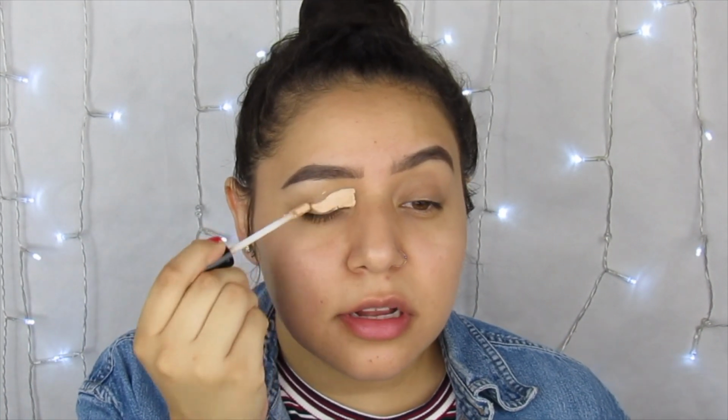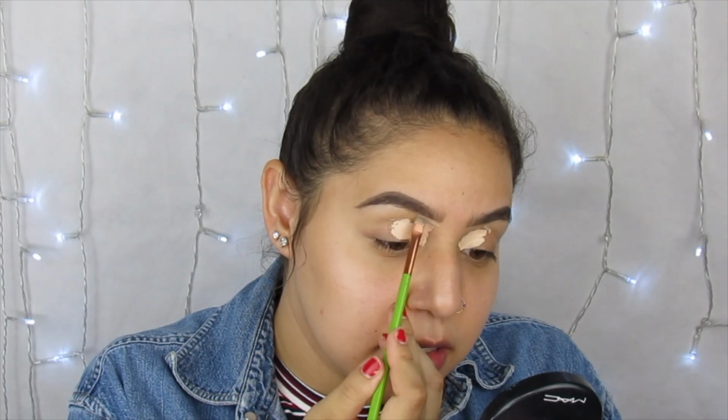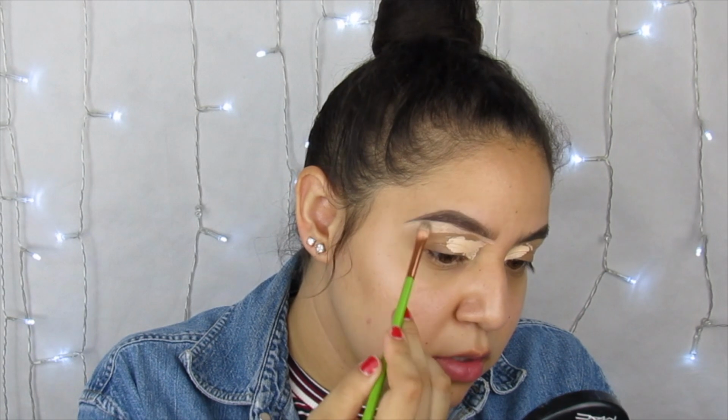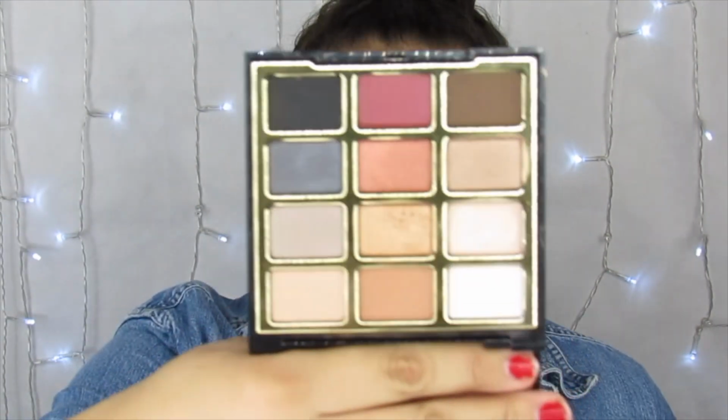Now I know there's a lot of eyeshadow primers in the drugstore. Personally, I haven't tried any of them. Let me just clean up my eyebrows, because if not, I'm going to take 30 years to clean up my eyebrows and prime my lids. I'm going to be using the Milani Bold Obsessions palette, and it looks like this. I'm going to take the lightest shade in the palette and just set my eyelids.